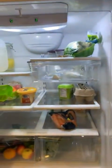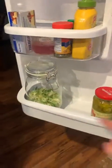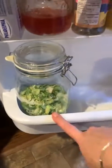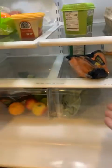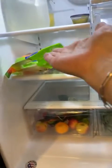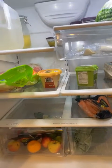This is my fridge. I did some, what are those things? Brussels sprouts. Empty. Brussels sprouts, eggs. This is quinoa, carrots, a cabbage, some bell peppers, and some hummus. Yes, I am extremely frugal.